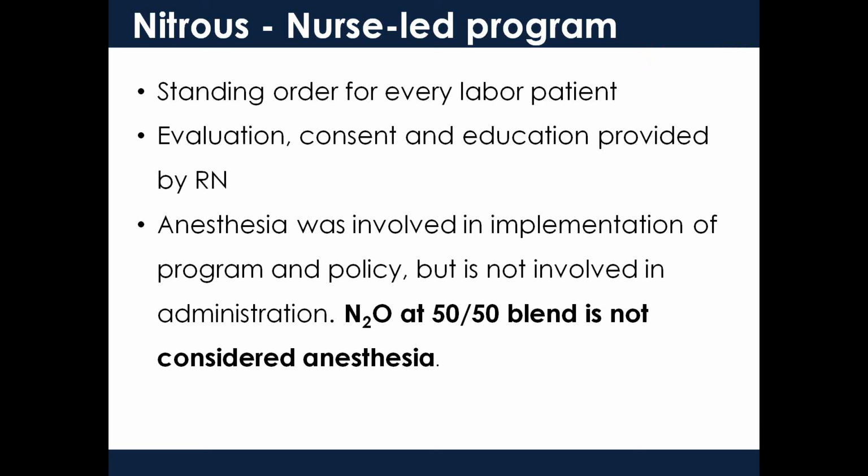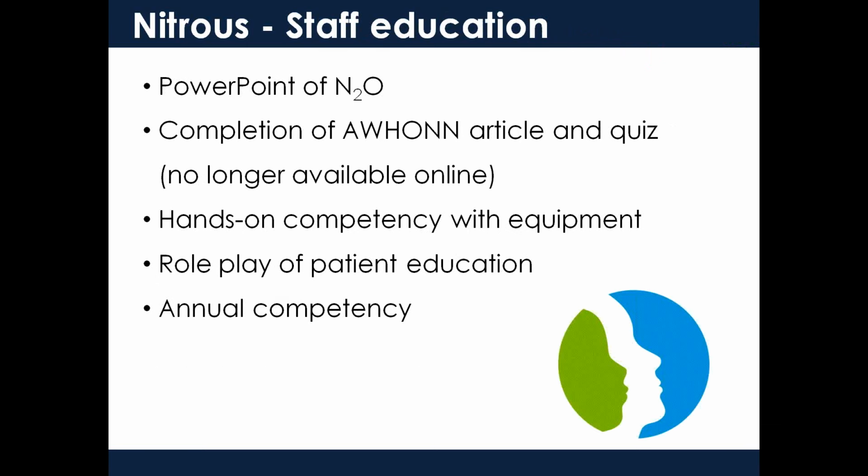So anesthesia not being involved in the program is usually something that gets lots of questions. People that are working in teaching hospitals have expressed concern about anesthesia residents getting their experiences. I'll give you some statistics at the end, but we have not found that nitrous has drastically reduced our epidural use. What it has done is delayed the administration, or the request, I should say, is more appropriate. So women are getting epidurals later in their labor process, and clearly there's a benefit to reducing the risks that are inherent to epidurals. We can talk more about anesthesia at the end if you've got questions about it, but I know that has been something that comes up quite a bit.